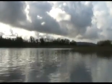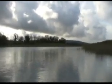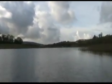Take the bend fairly tight. There's not much stream, but there are reeds sticking out. There are no rocks or anything, just reeds. So be careful of the reeds. Here we go round to the right.